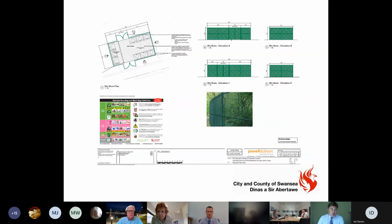So there have not been any objections from any of the consultees. There have not been any objections from any of the local residents. So in summary, we think the proposed changes are largely inconsequential. We therefore recommend approval of the application. Thank you.